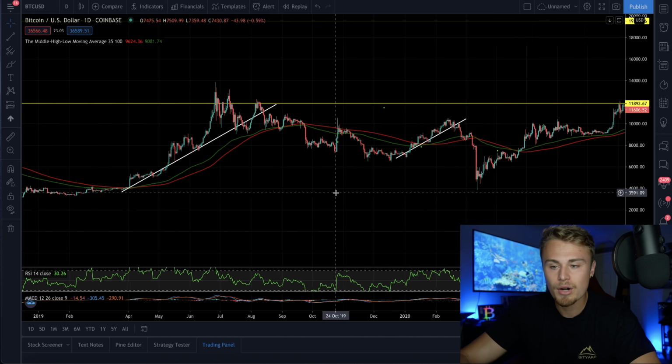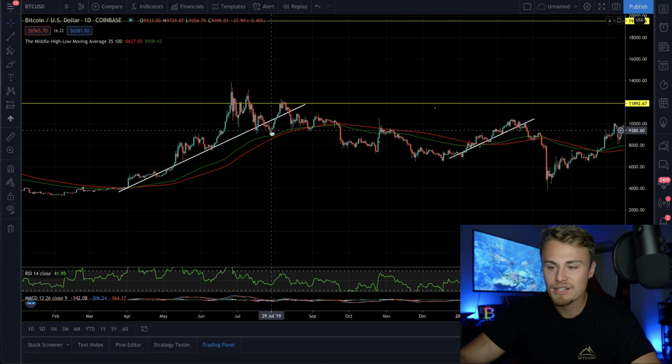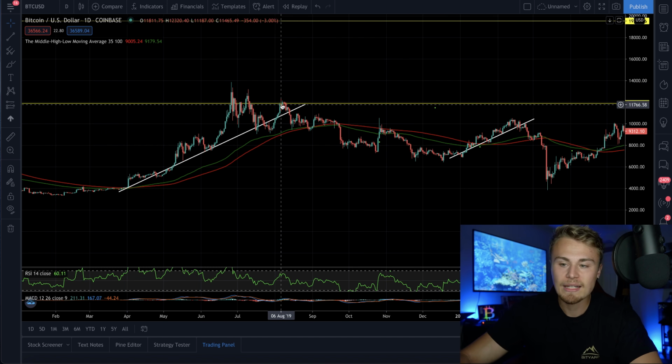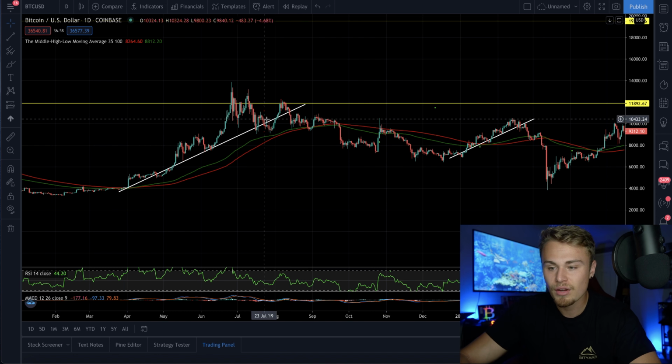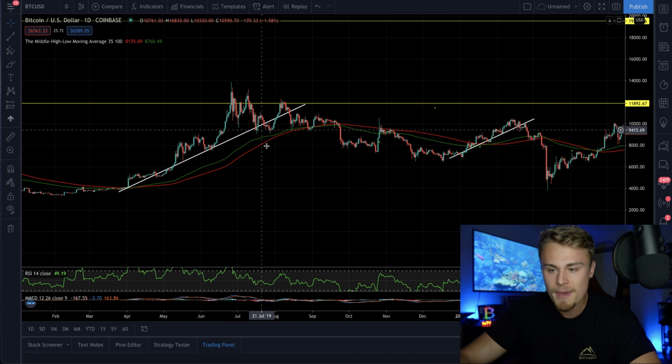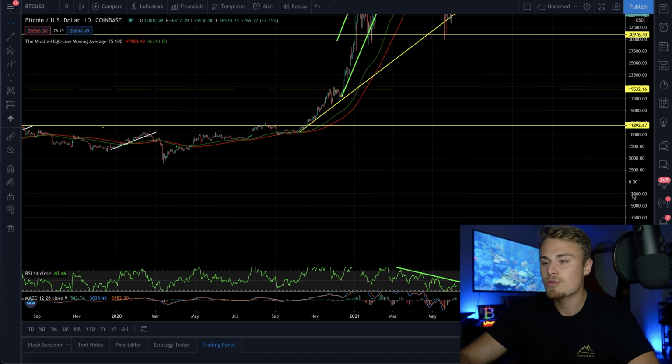Even though we had our original big drop from like 13,000 all the way down to 9,000, we immediately corrected back up to retest resistance back at $12,000. We then started to consolidate out. So we have these really big waves and ripples that we're really looking to see back now in 2021.